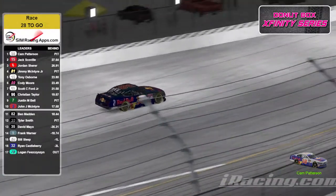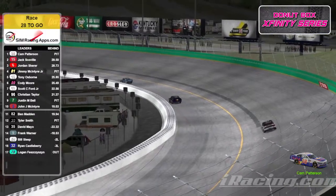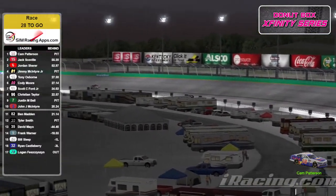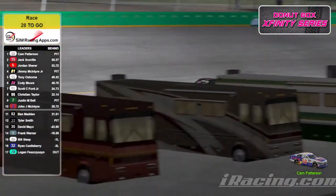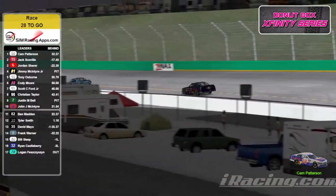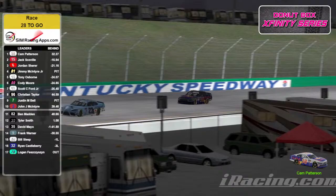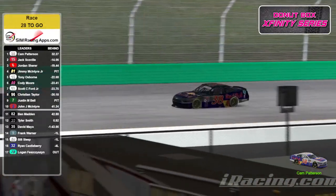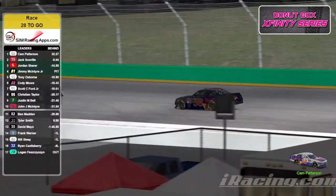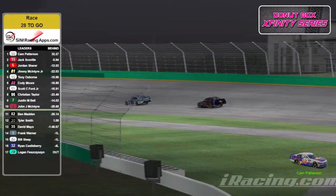We are about to invert the whole field. If you were near the front, suck it up, you're going to the back. If you were having a rough race and you were in the back, now you get to be in the front. But that's the exciting secret that we've been keeping from everybody. We're going to invert them and re-rack them here with 28 to go.